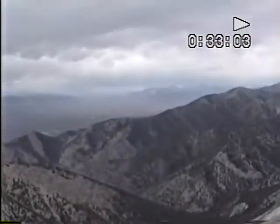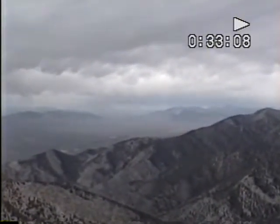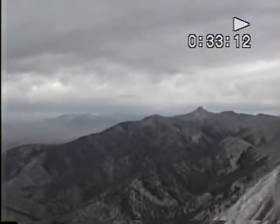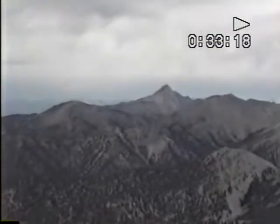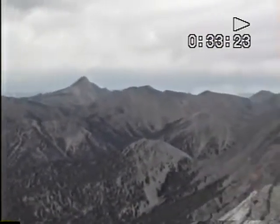We look out into the Little Lost River Valley towards Summit Pass, and we see that weather is moving in. To our north, Bell Mountain. In front of the Bell on the left is Amy's Peak, to the right is Lexi's Peak.